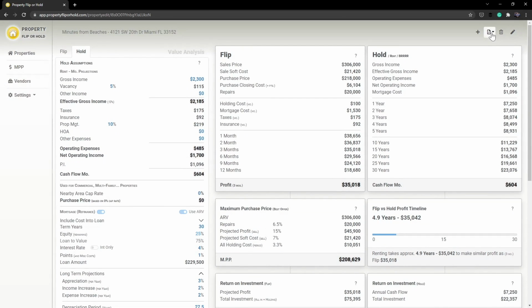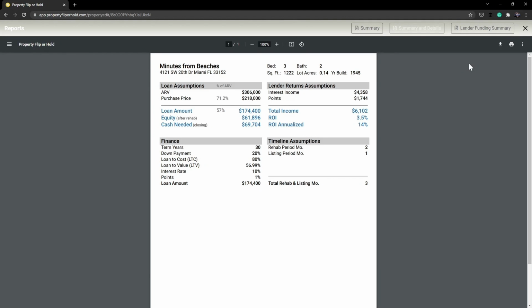Now we can also look at the reports here. And why don't we go look at the lender funding summary? What this does is it creates a little section that you can actually hand to a private lender, a hard money lender, a lender, a bank. They say, look, I'm looking for this particular loan. I'm looking to purchase this property, $306,000. It's $306,000 after repair value. I'm looking to purchase for $218,000.